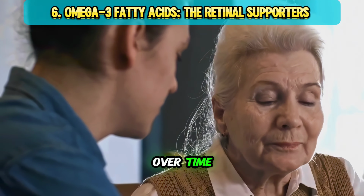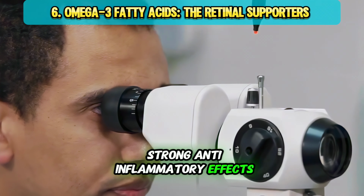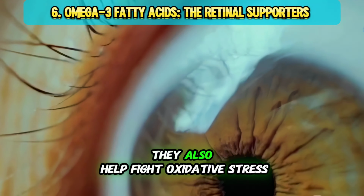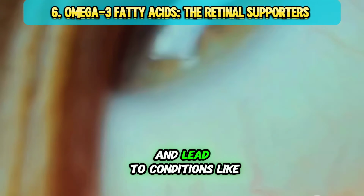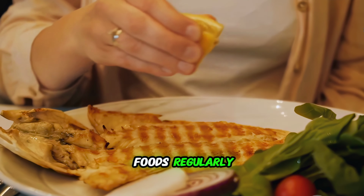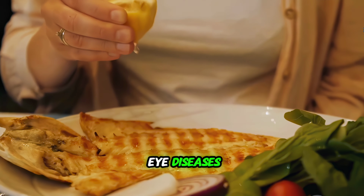Omega-3s also have strong anti-inflammatory effects, reducing inflammation in the tear glands, which improves tear production and relieves dry eye syndrome. They also help fight oxidative stress, which can damage retinal cells and lead to conditions like macular degeneration and diabetic retinopathy. By eating omega-3 rich foods regularly, you can support healthy eyes and reduce the risk of serious eye diseases.